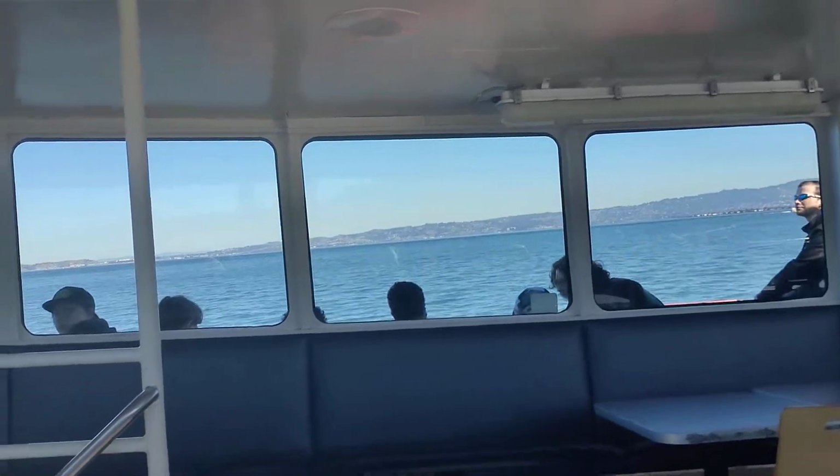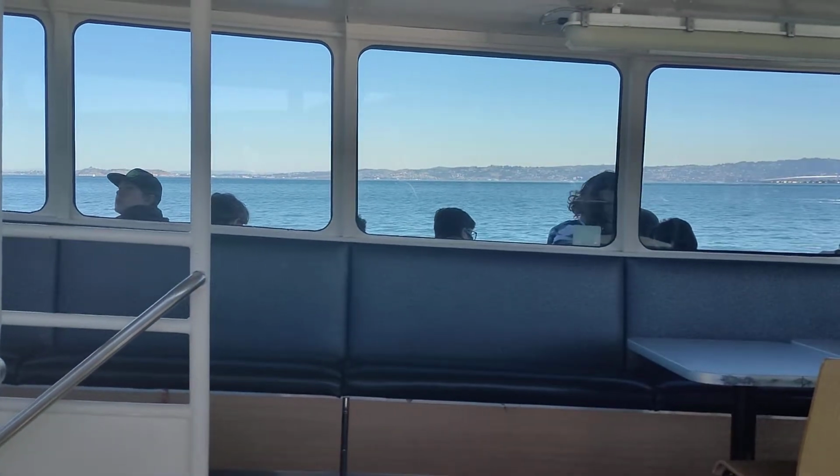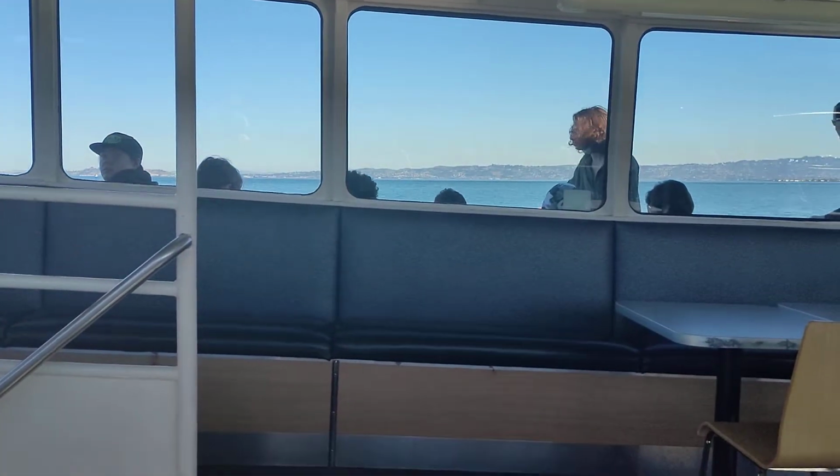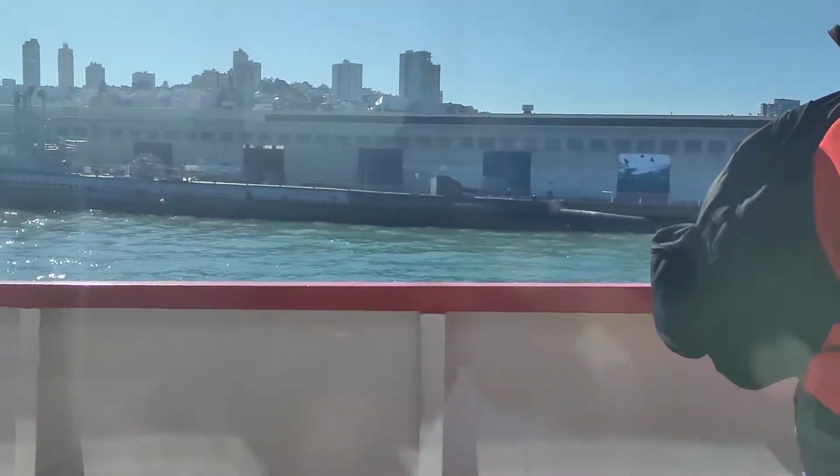All right, here we go. That long gray ship we've passed, tied to the next pier, is a diesel submarine, the USS Pampanito. It saw active duty during World War II. You can take a tour of the Pampanito when you get back. It's open every day.